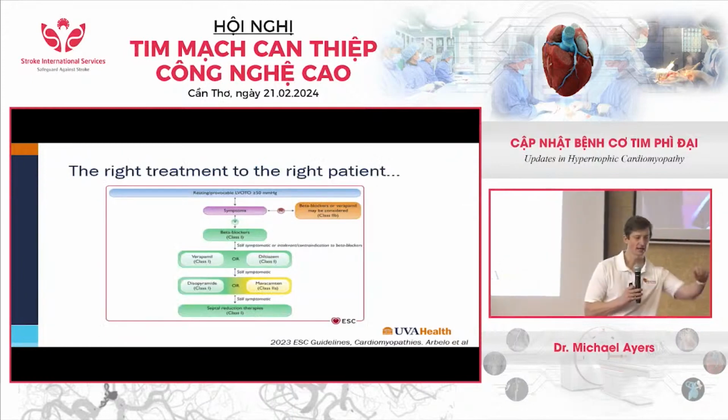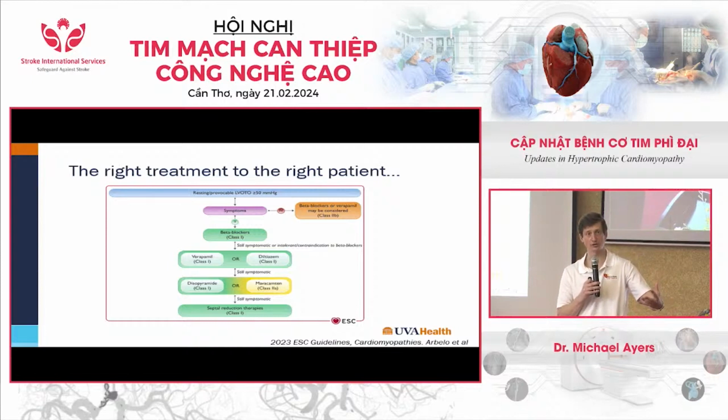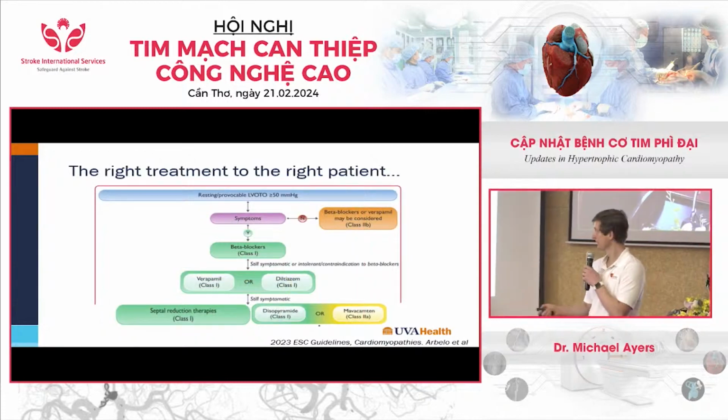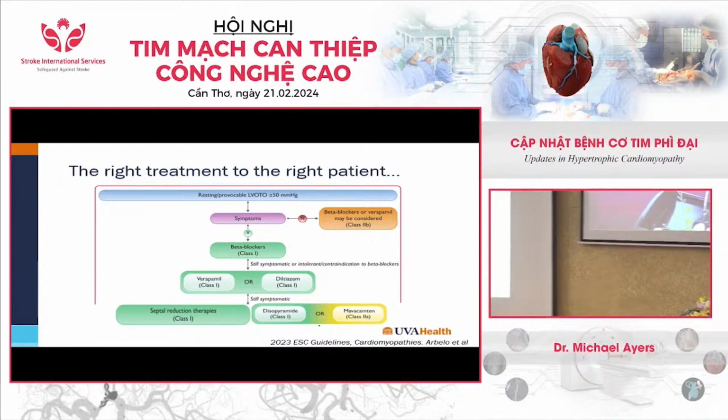So this is a pretty exciting time to be in HCM because the number of treatments have really exploded. As many of you know, the treatments in the past have been high doses of beta blockers and calcium channel blockers to try and reduce the obstruction, or surgery, or alcohol ablation, invasive procedures. This is the European guidelines, and I'm going to give you my version of the European guidelines. What the new medicine in town has done is really allowed us more medical options to treat these patients.